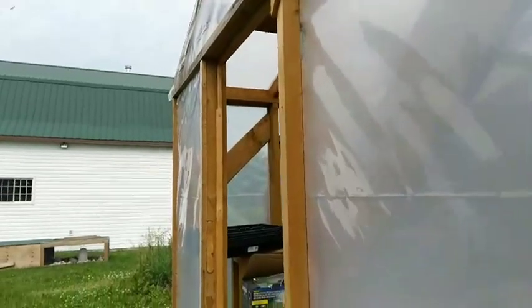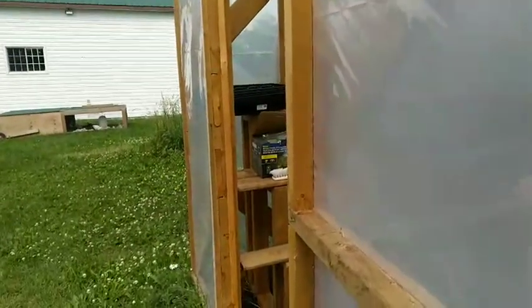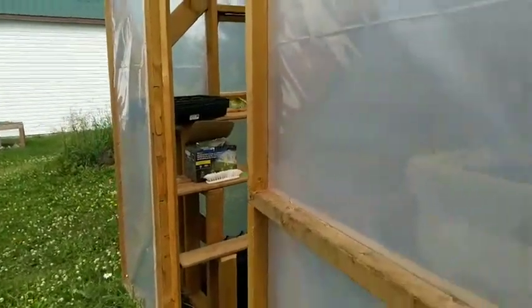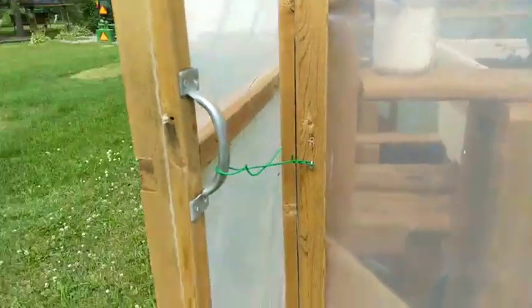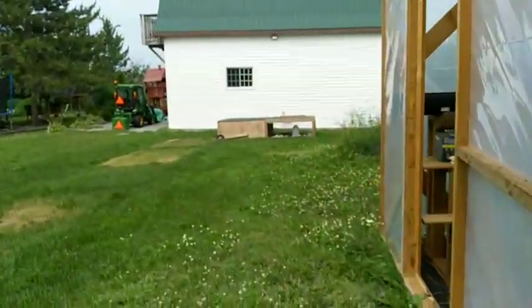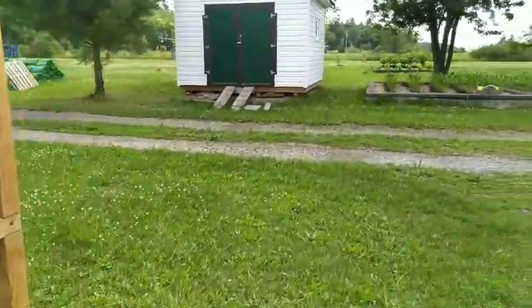So what I've done is I've put a little piece of wire so I can tie the door open, because when it's too warm outside it gets way too warm. So I just put a little tie to keep the door open so that it doesn't get too warm in here. Right now it's 30 and it's about 10 o'clock, so it's going to get much warmer this afternoon.